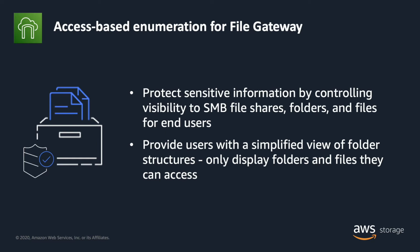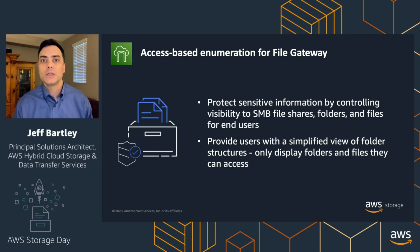I now want to talk about 2 new features that we launched for File Gateway. Now, if you've managed Windows servers, you're probably familiar with this feature, which is access-based enumeration. I mentioned earlier that File Gateway allows you to create NFS or SMB shares, and this particular feature, access-based enumeration, is available on SMB shares.